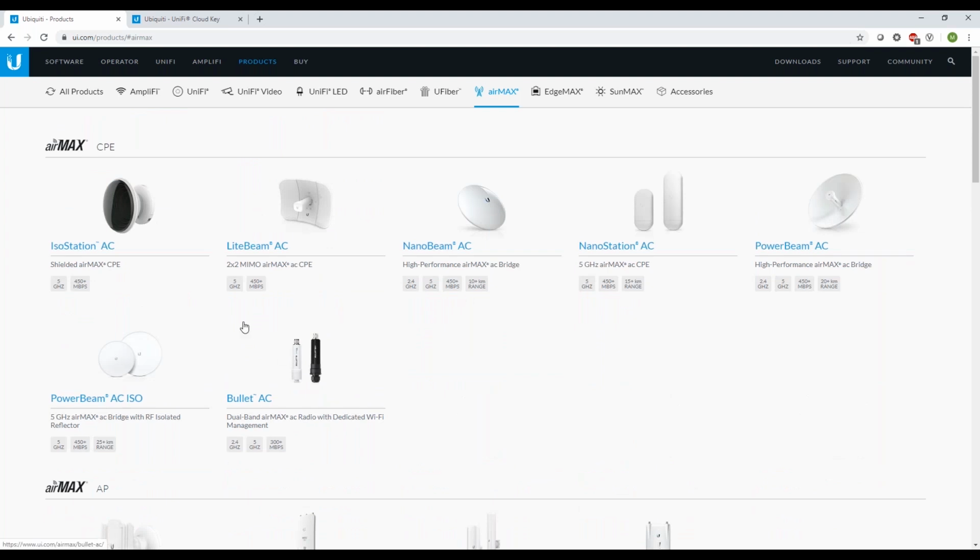These ones are all in the 10 to 15 to 25 kilometer range. All the numbers are in metric for whatever reason. So 10 to 15 to 25 kilometers at speeds up to 450 to 500 megabits per second. And I think the lowest cost option is $79 list, and one of the more expensive ones is like $129 list price. So they're pretty cheap and they're pretty reliable.